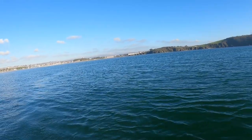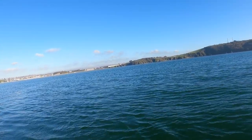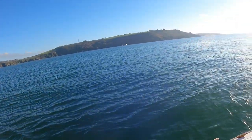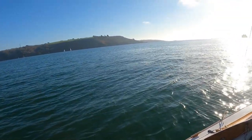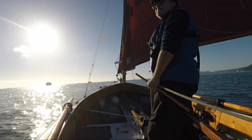One of those beautiful January days, slight high pressure. We finally got out on the sand. It's been a long time coming. I've been looking forward to this.